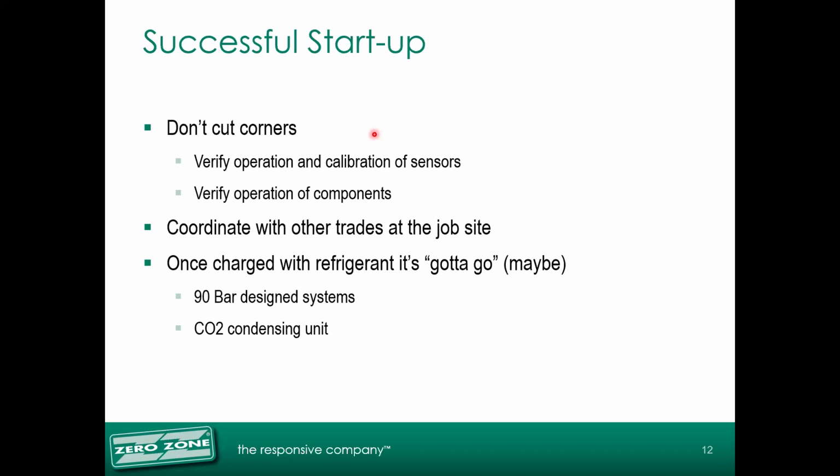A lot of CO2 systems, again, it depends what you're purchasing, are designed so that once they've been charged and operated with CO2, they need to run 24/7. Could be down for a few hours of maintenance, but they're not going to be shut off tonight and come back tomorrow systems. So how do you get around that?